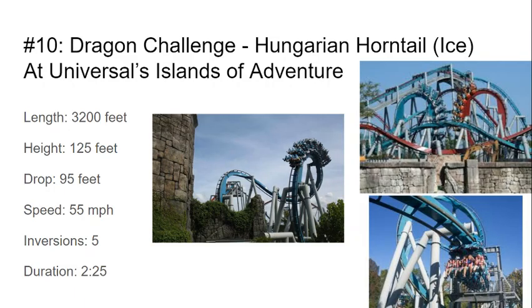Number 10 is Dragon Challenge, the Hungarian Horntail side at Universal's Islands of Adventure. This one has a length of 3,200 feet, it's 125 feet tall, has a 95-foot drop, has 5 inversions, speeds through those inversions at 55 miles per hour, and lasts about 2.5 minutes.